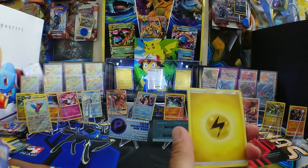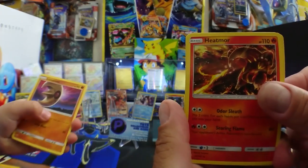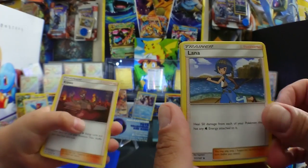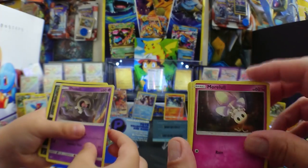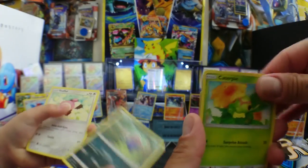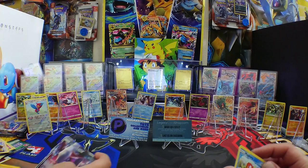These code cards feel so weak. Like, electric energy. Fire energy. Heat more. Luntion. Tormenting spray. Oh, I'm tormented. Lana. Cowie. Cutie Oddish. Fly. Tamiyo. Duskull. Morlul. Inkay. What's it say? Caterpie. Stuffle. Marill. Pikachu. And Darkrai GX!